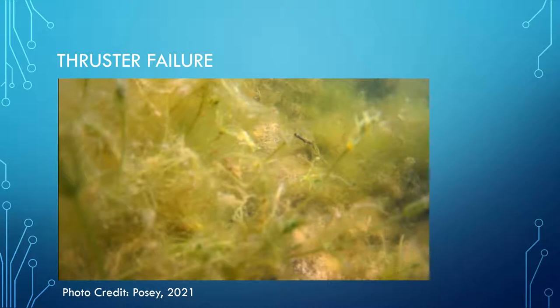Another big hazard is thruster failure. I mentioned earlier that I suffered a thruster failure on one of the dives. And the reason is because the environment I was operating in, where I put the vehicle in next to the shore, looked like this. So you can imagine how easily that stuff got hung up in the impeller.